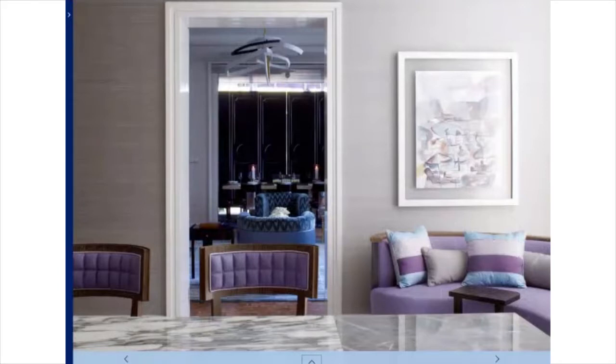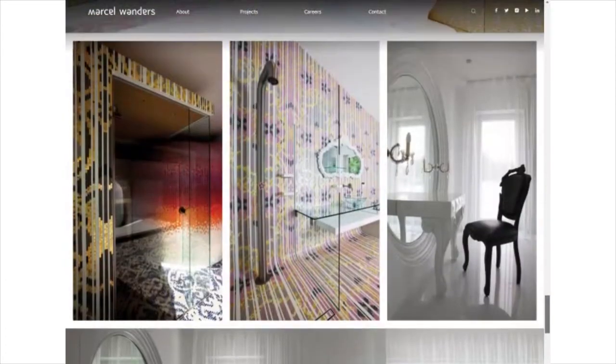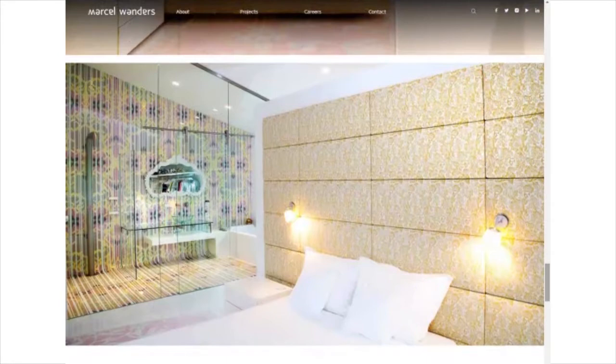Okay, let's take a look at Marcel Wanders. He does the most fun work ever. So I just want to show you this. This is a residence that he has done. Look at this bedroom. You've got this upholstered wall behind the bed with some lighting. And then check out that pattern in the bathroom area. He's brought pattern on the floor all the way up the wall.